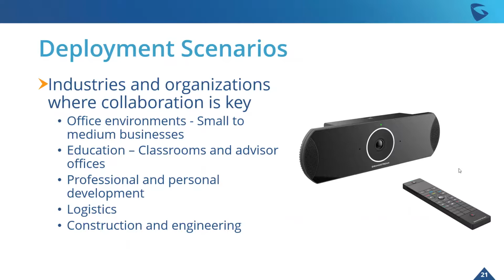And construction and engineering, like I said, the affordability of this device allows you to deploy this option in an on-site construction scenario and connect through to maybe an engineering or architectural firm, just to push the collaboration that is definitely needed there, especially when presentations and the trade of information is incredibly imperative.